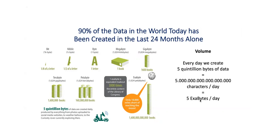So is this too many or not? Well, just to imagine how big that is. Could you imagine? More or less, one book could be enclosed in a megabyte, in the order of a megabyte. Well, if we stacked all the books that we need in order to fill just 1 exabyte, not 5, 1 exabyte, we could arrive practically from the surface of the Earth to the moon, practically.